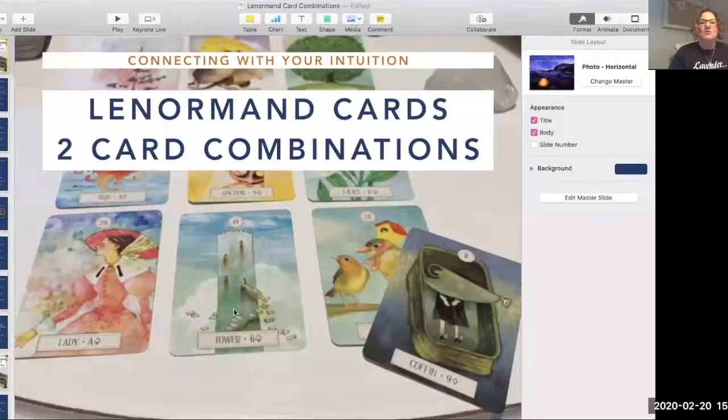Today, we are going to talk about two card combinations. One of the great things about learning how to read Lenormand cards is that they help you connect with your intuition. So let's get started.